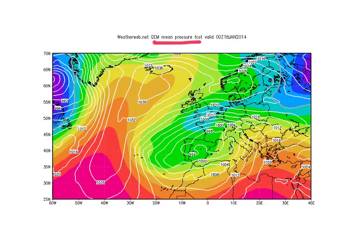So we'll see what the updates bring later on, but I think the accolades for this one probably have to go to the GEM. And as I say, it is them that we watch for picking up on cold outbreaks. They're usually the first out the stalls with that one.